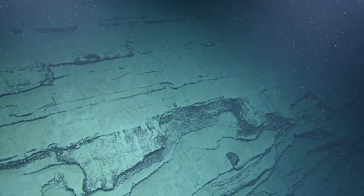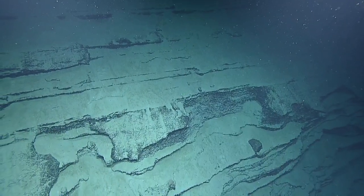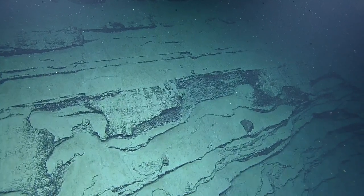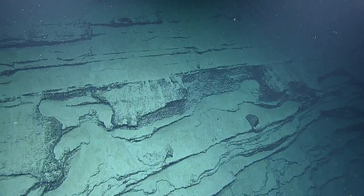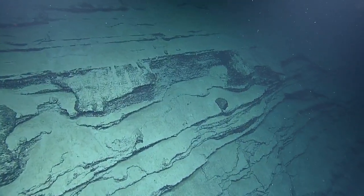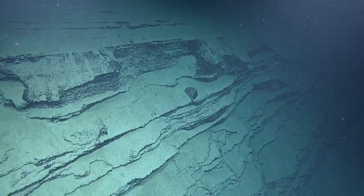Bridge, Nat. Could we step 5 meters, bearing 270? The move hasn't translated yet. Where are we going to put this sample? How about starboard B? Okay, sounds good. You got it.